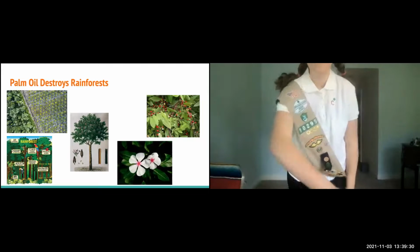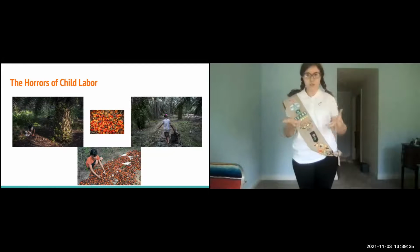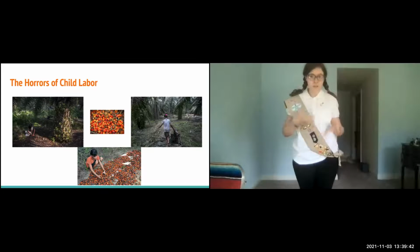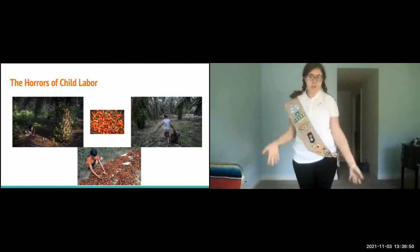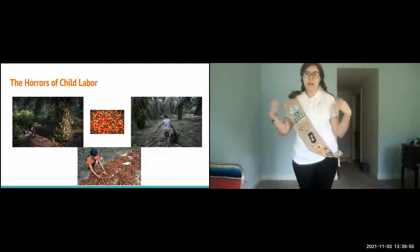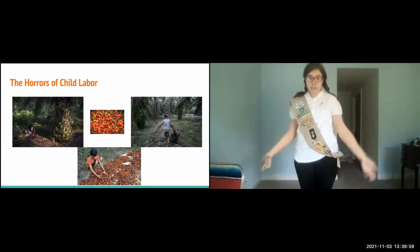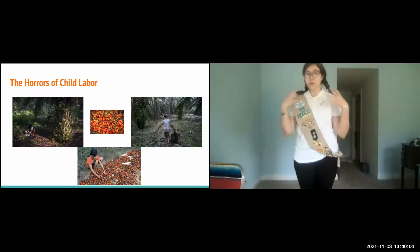So next off, the horrors of child labor. How is Girl Scouts using child labor? They're using child labor. In the middle, you can see some palm fruits. They're using children to collect those palm fruits to make your Girl Scout cookies. And these children don't even wear shoes while doing it, so it's very dangerous. So, serious and terrible things besides the no shoe wearing. First off, they can't go to school. I doubt any of you would want to miss Speakers League to go harvest palm fruits for a living.